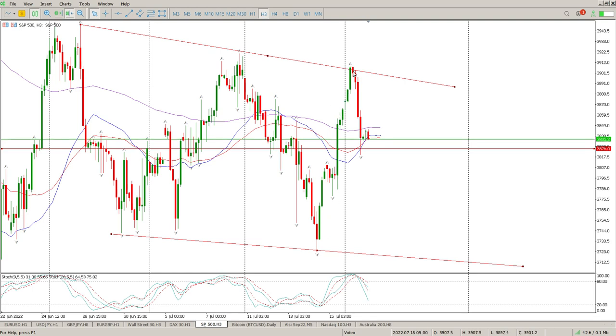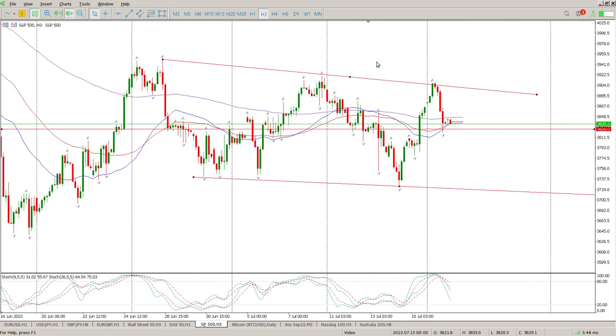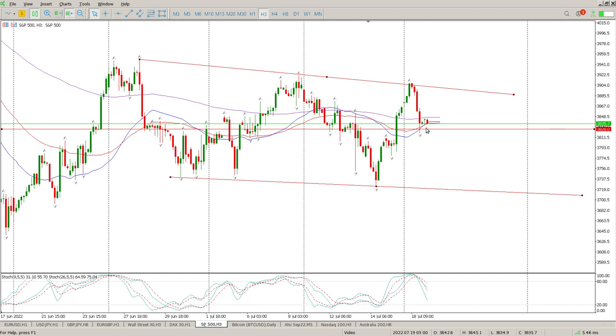We stayed above, a break above the moving averages on the 3 hours, or the 155, which indicates my trend. But we've been doing it for 3 weeks now, above and below, above and below, above and below. So that is just an indication of confusion, lack of direction, lack of desire, not looking to get involved in the market.